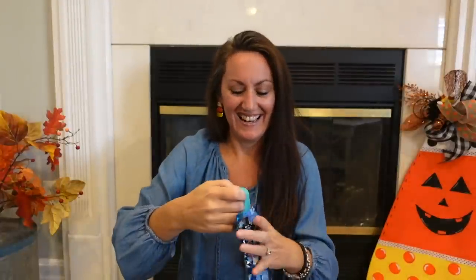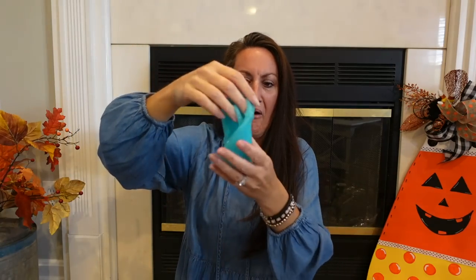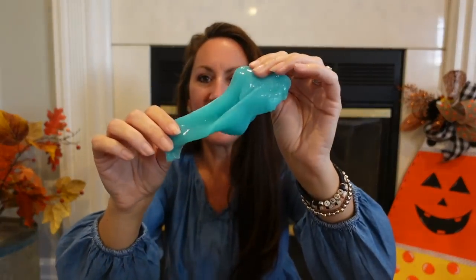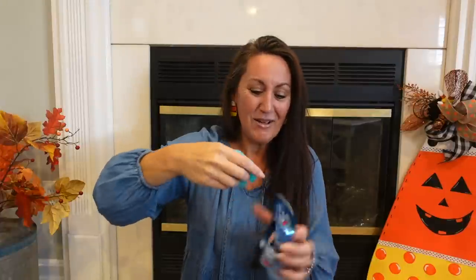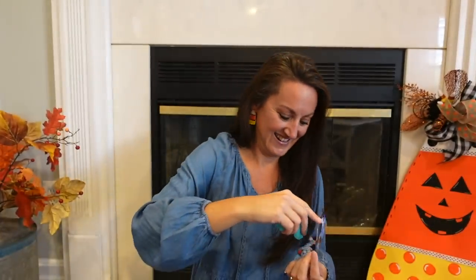It's slimy. It's like a cold and slimy filling. That's weird. That is so weird to touch. It almost smells like blue raspberry a little bit. I don't know. But yeah, you're supposed to be able to clean all the crumbs and stuff out of your car or dust out of your keyboard. I have never tried anything like this before, so I am curious to see how well it works. But yeah, it's just called a gunk getter right there. Yuck. That is so weird feeling.